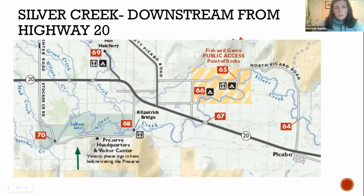So here's where we were just looking at the preserve over here in this green area. Downstream from Highway 20, you can put in a raft, a paddleboard, a kayak, a canoe, and you can certainly take that all the way down through Silver Creek and pull out all the way down here and fish from that the whole way down. So if you're looking to float it on a paddleboard and do some fishing, you can certainly do that in the section from 67 here all the way over to 64.